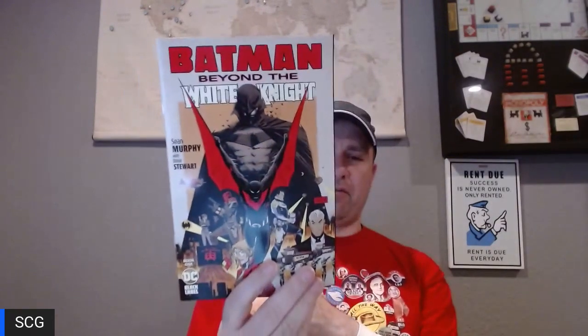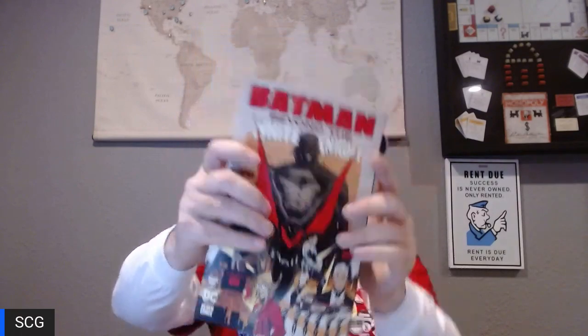Then we got Batman Beyond: The White Knight number 1. Now, this was the first print. When this first came out, everybody was saying that this was being shorted. So this was kind of the hipster book. I already have a copy. Actually, managed to get 2 and sell one shortly after it came out. So that was a good find there. And we got Monkey Prince number 6. I've heard a couple of good things about it.